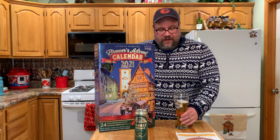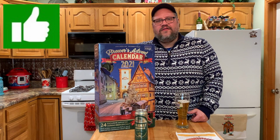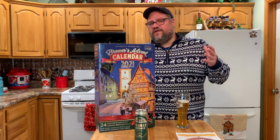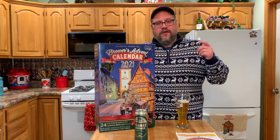So, anyway, solid beer overall. Hoamat Weissbier, you would get a big thumbs up. I would drink another one of these. Another nice, light, sessionable, solid German beer that I've never had, never seen these on the shelves. So thrilled to be able to try it. Thanks, Anderson, for picking this up. Greatly appreciate it. Big thumbs up on the beer.